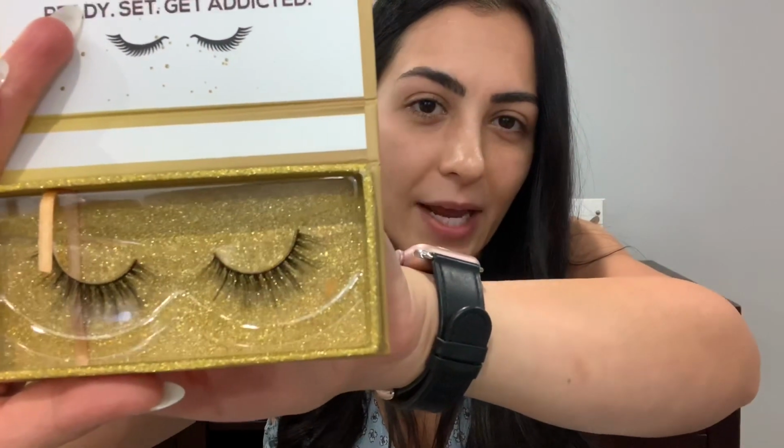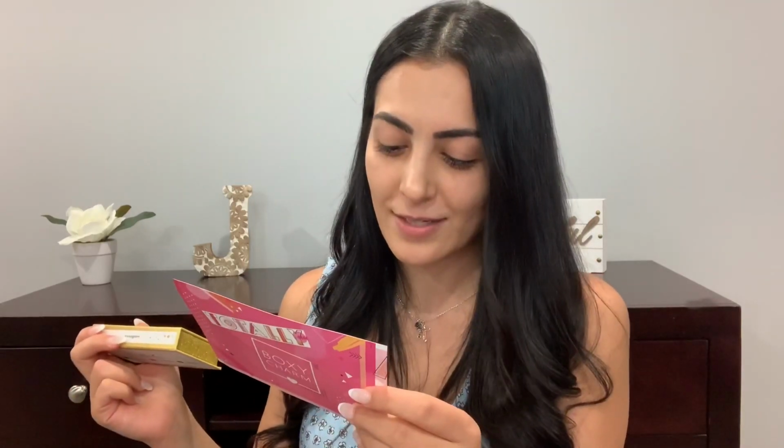Last but not least, these eyelashes. I think they are so pretty. They are not eyelashes that I would buy myself. I would consider them a little too long for me, but I can't wait to try them. I'm not gonna try them in this video just because I'm not going anywhere, but you're gonna see them on my Instagram too. These are by Lashaholic Luxury Lashes, and they retail for $14.99, and they are called Instaglam False Lashes. So Instaglam, go check my Instagram to see them.